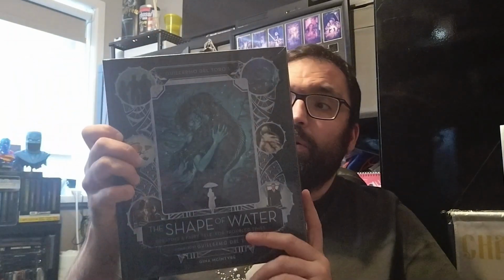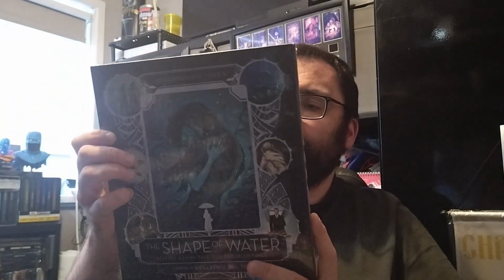So I did buy The Shape of Water, the Guillermo del Toro movie. This is creating a fairy tale for troubled times. I absolutely like it. Love this movie. I think it's brilliant. Don't know whether it deserved Best Picture at the Oscars, but I'm not complaining. It was a really good movie, so I had to get that.